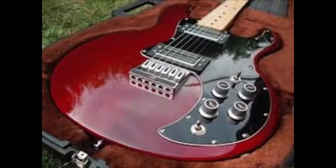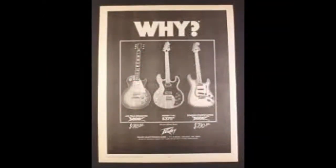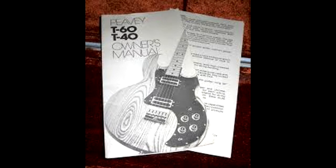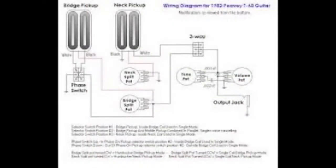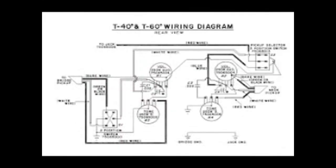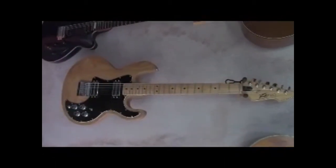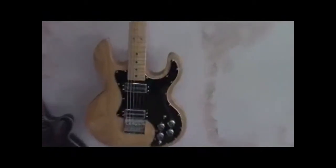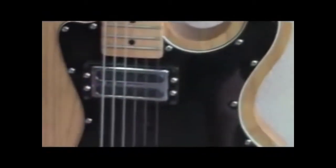At the time of its debut, the list price was only $349, including a case and a 4-page owner's manual packed with every possible detail of use, care, adjustment, and even wiring diagrams concerning the operation of the devices, with dire warnings concerning the operation of electrical devices and even the danger to the eyes from breaking strings. By the end of its run, which paralleled a run of American economic inflation, the T60 still retailed for under $400. Our test model was one of the earlier models in natural ash.